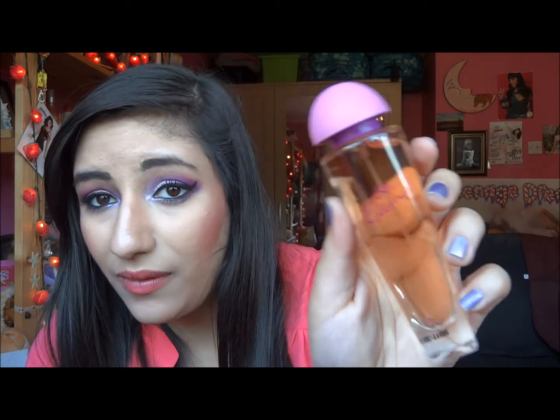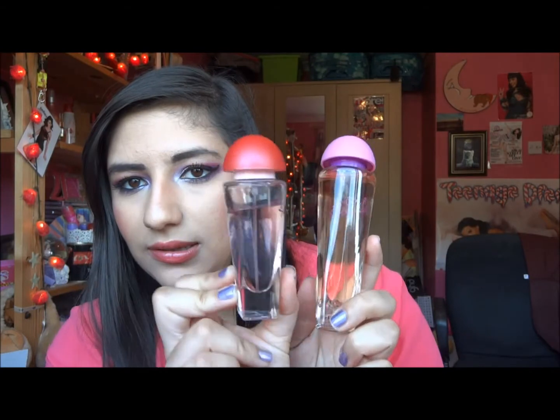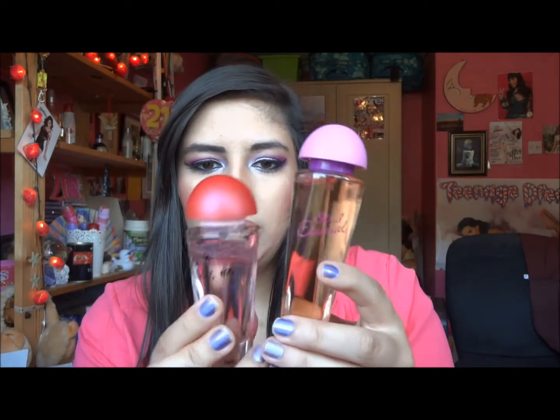I have got So Eternal by So Fragrances. So again, so cheap and really nice. So this is the big size and this is a small. So there's not actually that much difference.